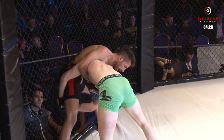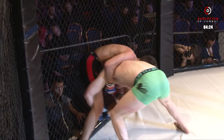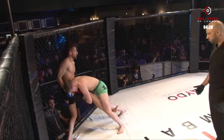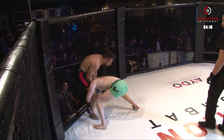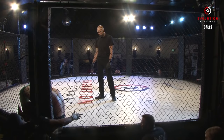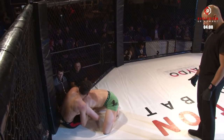It's going to be very difficult for Kier to finish this from here, especially now Hossein is pushing his head up. He managed to scoop up the leg. Tries to switch the double. Lovely balance from Hussein. That's excellent balance. Yeah. But Kier finally manages to finish it. I think Hussein still sitting up though. But Hussein keeps attacking that guillotine from that position.